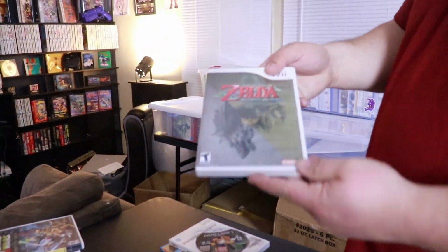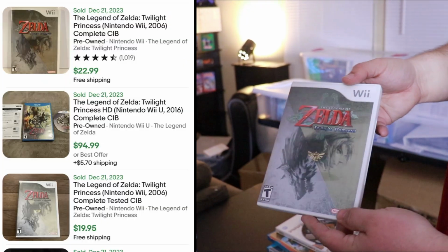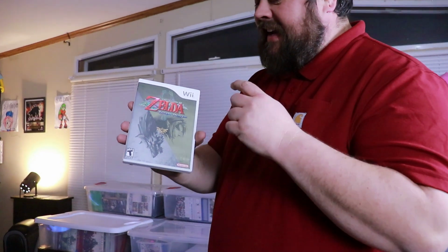Zelda Twilight Princess on the Wii. Not quite the Wii U Twilight Princess, but I am so happy. I just listed this today, and it sold immediately. $19.95, free shipping. Nice. If you find Zelda games and you don't keep them, somebody's going to keep them and they'll pay good money for them.